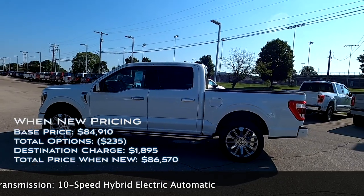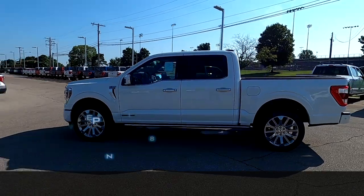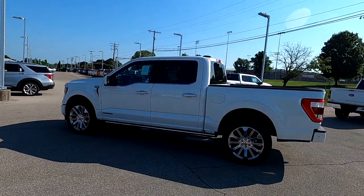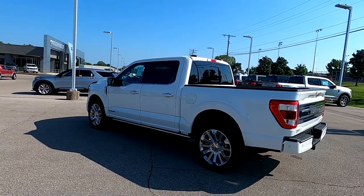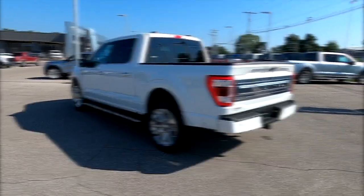And take note that this is the first new vehicle I've ever reviewed that actually has an options credit rather than options debits. So that's kind of interesting due to the nature of the climate, I guess. Anyway, this will be a full in-depth review. We're going to go over everything from exterior to interior, mechanical, performance, and everything else in between.